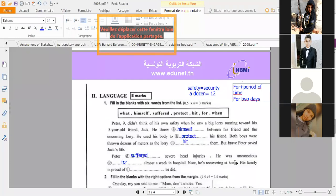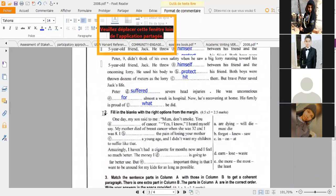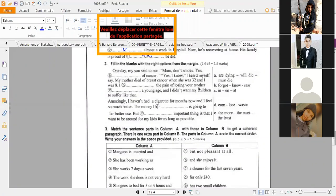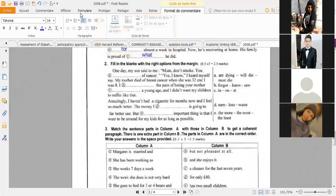Now he is recovering at home. His family is proud of what he did. Good. Okay, now let's move on to the next exercise, please. Fill in the blanks with the right options from the margin. You have 7 minutes. We have less than 2 minutes.